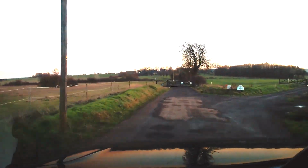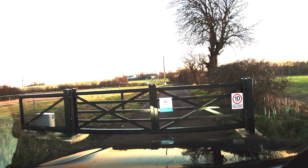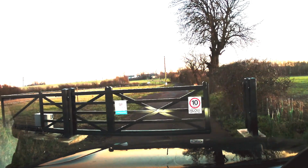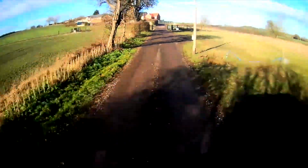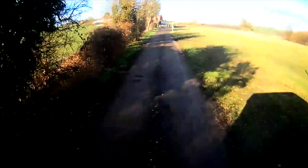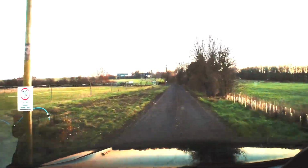Now this one, we were told, does have a barrier which is electric, and she told us what the code was. So it's a little bit lumpy, this bit of road on the way in, but there were some reviews suggesting that would be the case. But up to the barriers, and straight through.